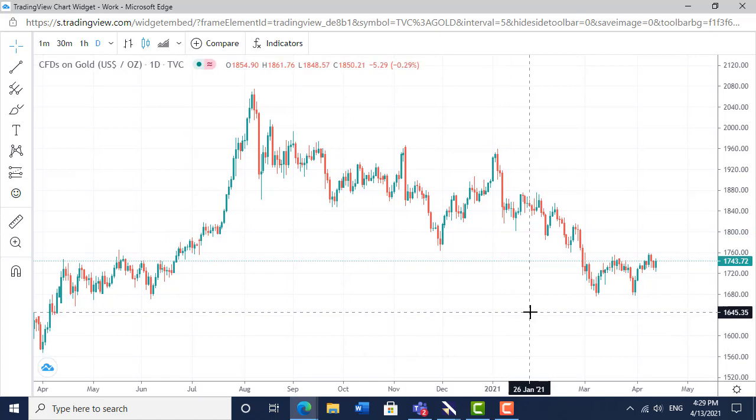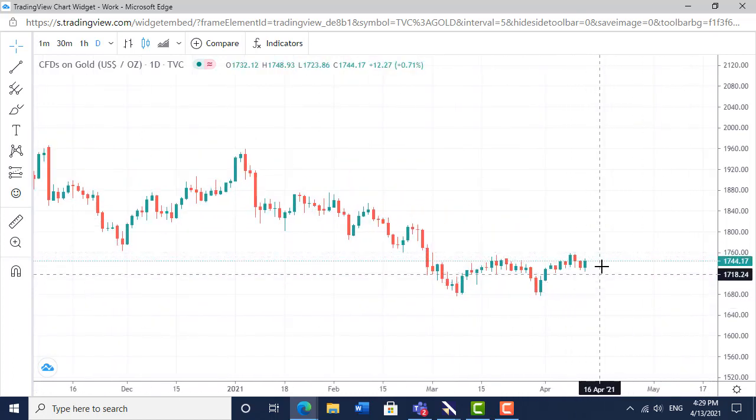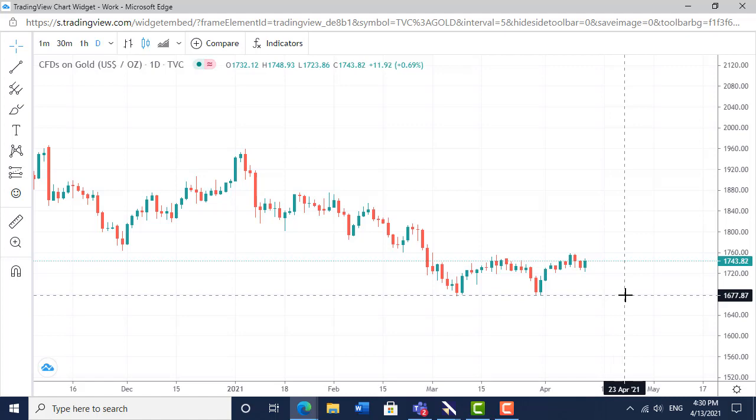So seasonality is not great for gold in this month, but that's a really good pattern. If it finishes like that, that would be an outside day, which is very strong for the gold market.